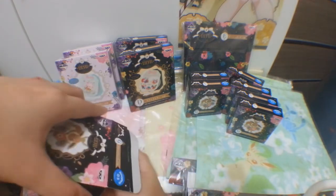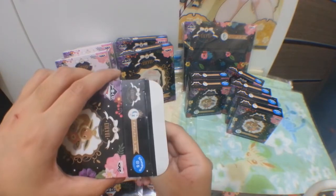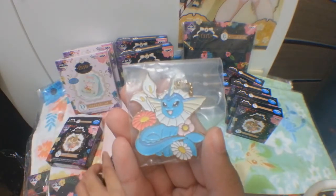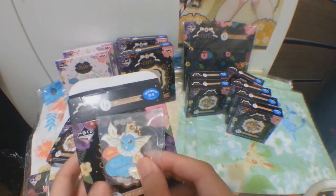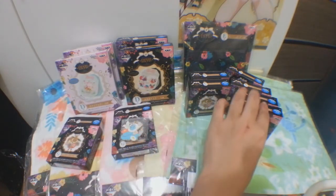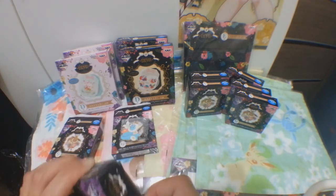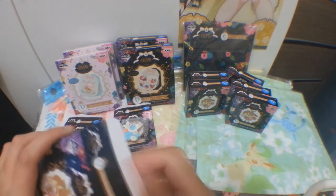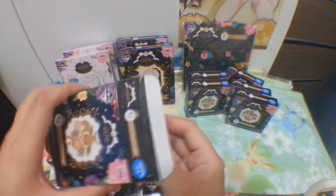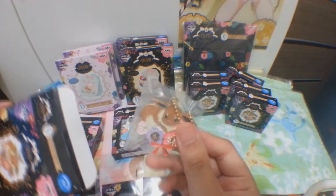Alright, so our second one, it's Vaporeon. Oh my goodness, I'm glad to have Vaporeon. So opening right here to make sure that I will not lose it. So glad to get Vaporeon. So let's see if we can get my sister's favorite, Umbreon. Not Espeon, my bad.